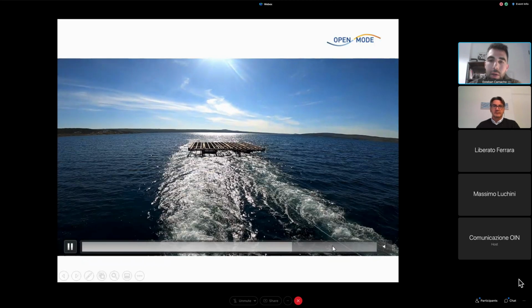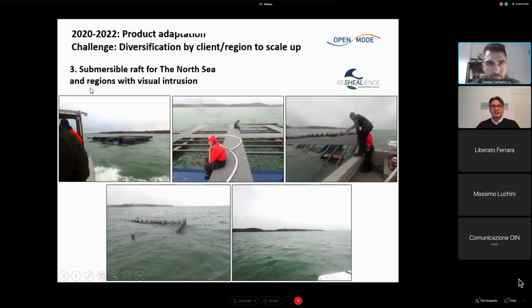What more can we do with UHPC that couldn't be done without the solution? This is a submersible raft for the North Sea. What is the problem in the North Sea? In winter, there is an ice layer. If you have a floating structure with an ice layer, the ice breaks it.